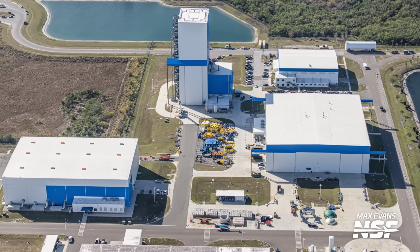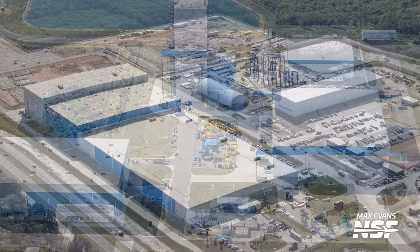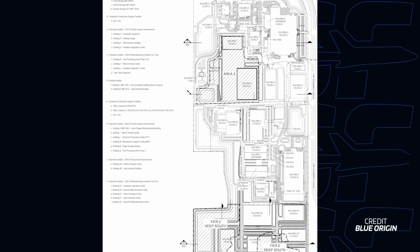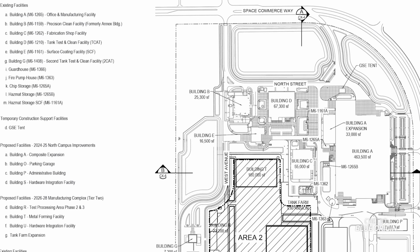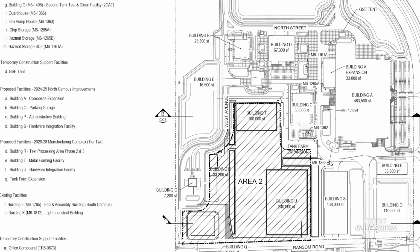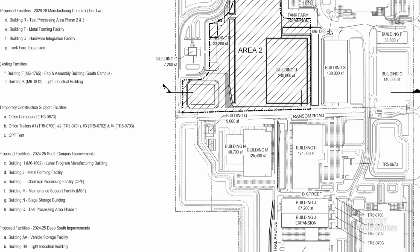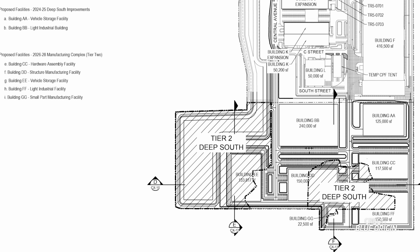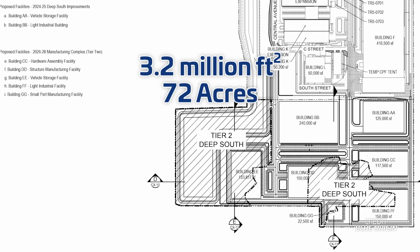Right now, Blue has 10 complete buildings at the site, with another 4 actively under construction. These new plans show at least another 13 more buildings that will be added to the site by the end of 2028. These buildings include integration facilities, testing areas, metal forming and maintenance facilities, a few vehicle storage facilities, and more. The rough footprint of all of these buildings combined comes to about 3.2 million square feet or 72 acres. I think it's safe to say that Blue will not only be keeping us occupied with rockets, but also lots of construction.